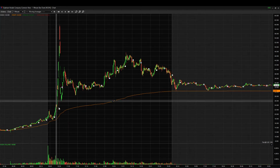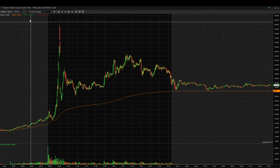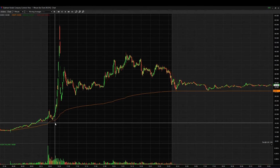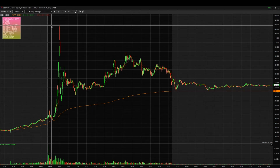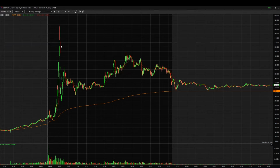$17, and this is a 1 minute chart, so I know that doesn't sound real, but this is a 1 minute chart. In a matter of 10-15 minutes, it went from that $17 all the way up to like $60. It was just crazy.